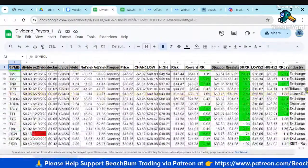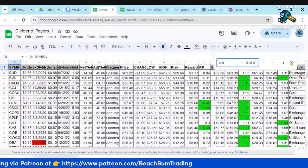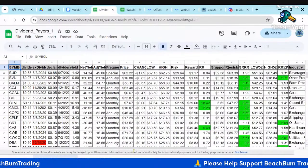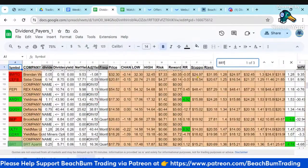So if we go down, actually I'll do a find. I probably sorted it. No, it looks like I lost it. Okay. Oh, never mind. So on the ad sheet, we go to BRT.